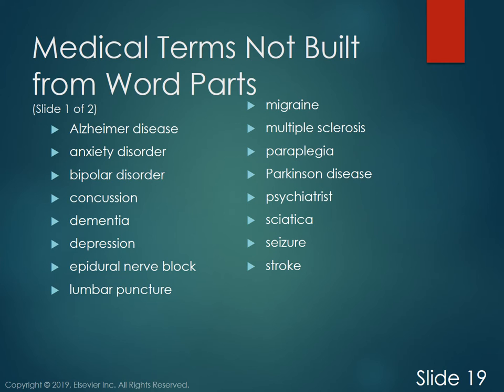Anxiety disorder is a disorder that is very common in individuals these days, and it's characterized by feelings of apprehension, tension, and uneasiness, and also the feeling that one is in danger in some way. Bipolar disorder is a psychological disorder, and it is characterized by a disturbance in moods. So these big mood swings, it can be really happy and then angry, or really happy and then really sad, and it seems to alternate between the two.